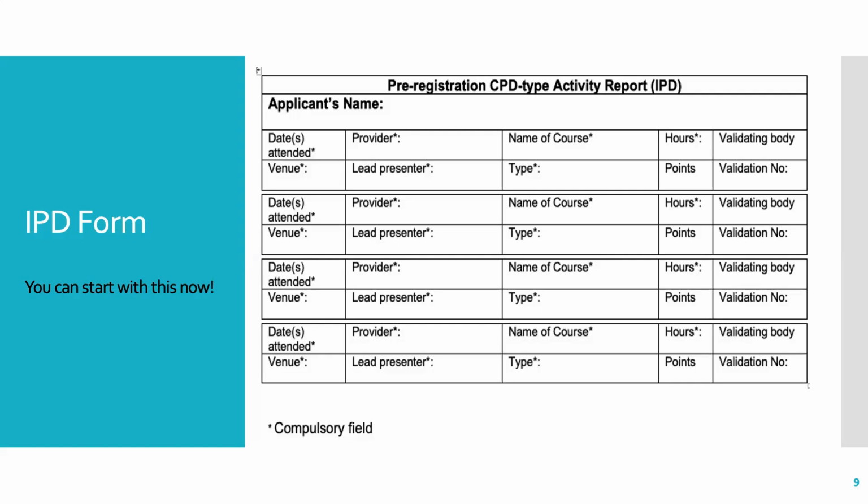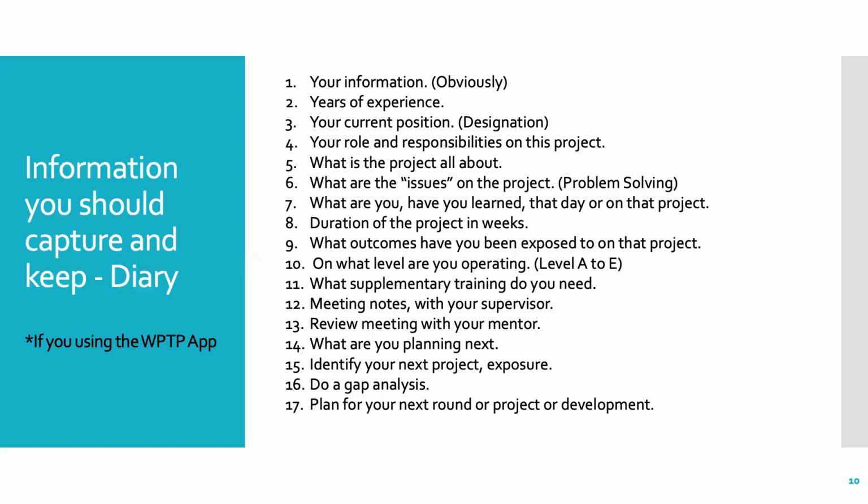Every time you go to these events, you document it, and you can thank me later when you do your professional registration. If you decide to use a diary or you want to do your own thing, please go ahead and do it. All I'm saying to you is please make sure that you capture the following 17 points. Your information, obviously, where are you in the process? How many years experience have you had? Make a little note there.